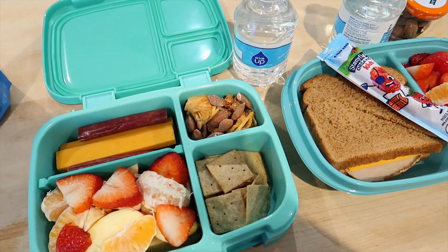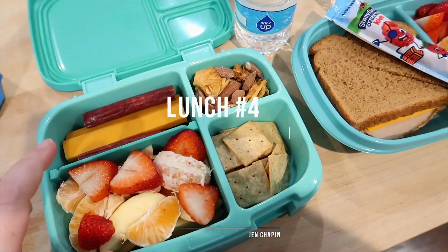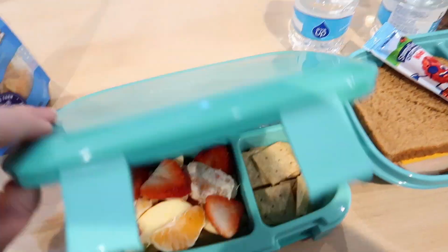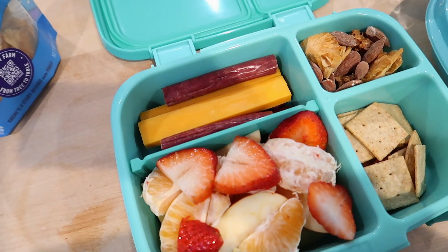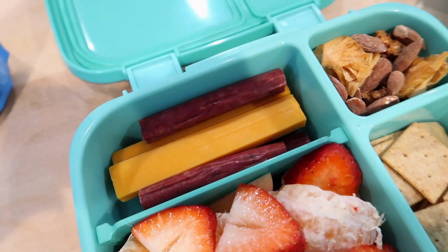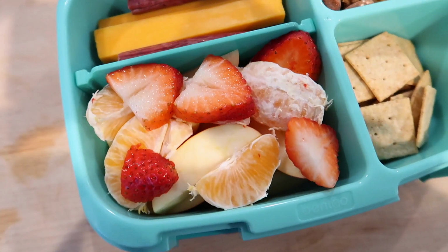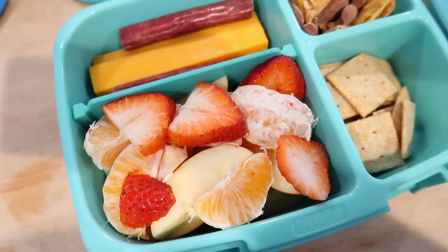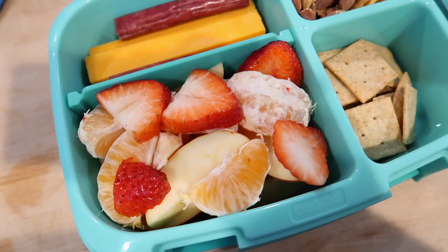All right, good morning. I thought I would show you guys what I packed the kids for lunch today. So I have another day of the bento box. Here is lunch. So I packed her some cheddar cheese stick, and then I also put some of the beef sticks in there. Those are from Thrive. And then I also gave her some fruit. So there's cut up apple in there, some mandarin oranges, and just a few strawberry slices.